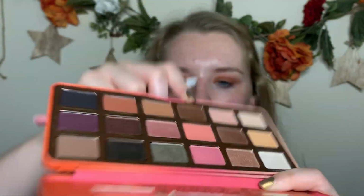Alright, so now we're going to switch brushes. This is a Wet n Wild crease brush, I believe. And we're going to dip into the shade right here. I forgot what it's called. Caramelized right there. And I'm just going to load this up on my brush. And I'm going to place this in my outer corner just to try to create some more depth.